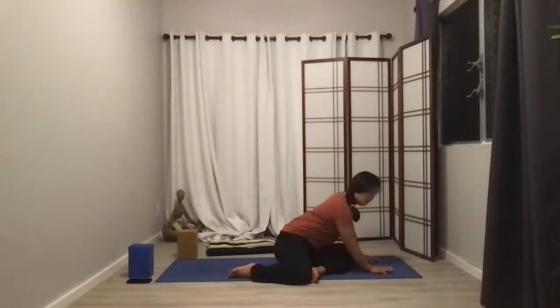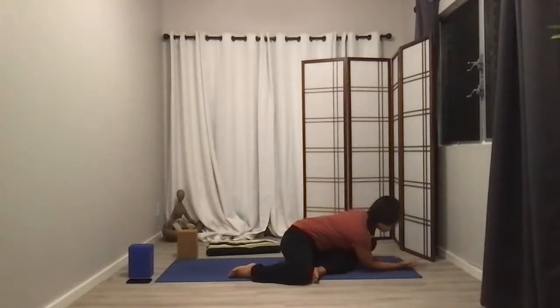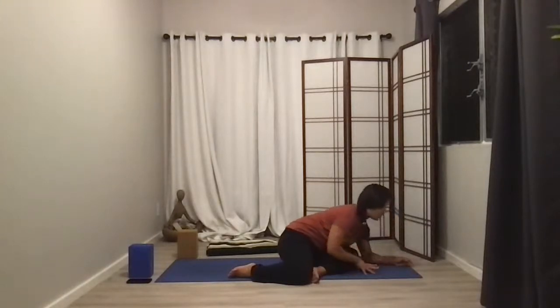If you would like, you can stay here or come down onto the forearms. Notice how that feels on the right hip point. If you're not feeling much sensation there, it means that you have a little bit looser hips. If you're feeling a lot of sensation, it just means we have a little bit tighter hips. Staying here to breathe for 5, 4, 3, 2, and 1. Gently help yourself up.